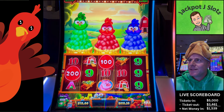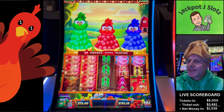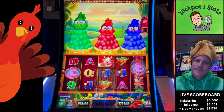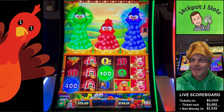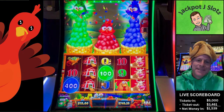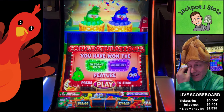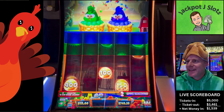Do it. Do more than that. Go. All right, the multipliers and an instant win. Depends what it looks like, but we've seen how these multipliers can go. So what do we need? We're down, should be about $600, give or take, and another. So we need about $850. Can we get it?